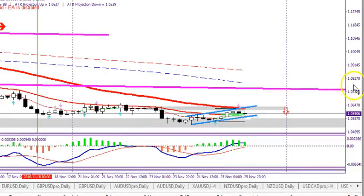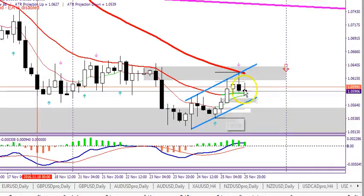I'm going to switch that to the 4-hour, and you can see we've had a bounce off the resistance. This is the 4-hour chart. Here's the gray rectangle that I've shown as resistance. So we've had a huge pin bar sell-off. Price may go lower, and my bias is to the lows, to the downside.